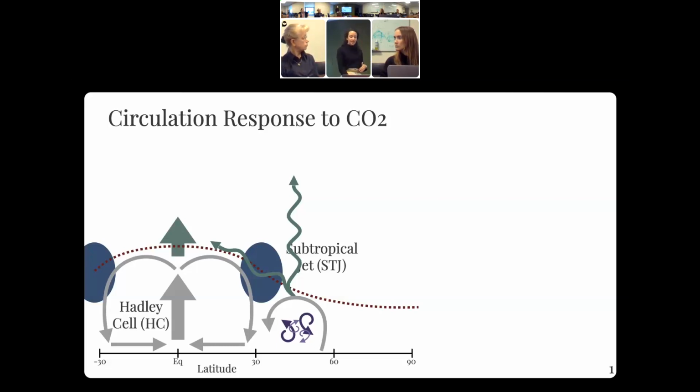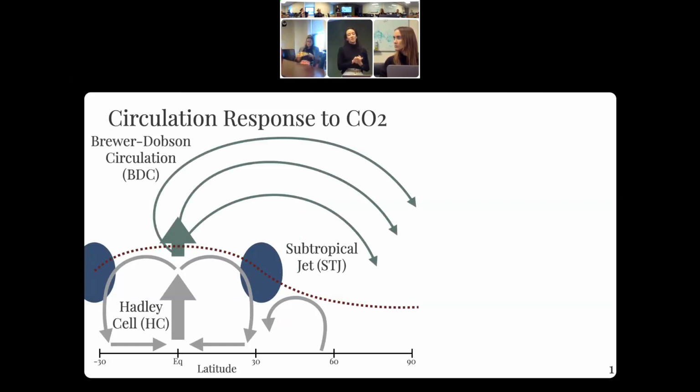And this upwelling induces the stratospheric circulation that we call the Brewer-Dobson circulation. Unlike the Hadley cells, this Brewer-Dobson circulation does travel from the equator all the way to the poles. These are the major features we are focusing on in this talk. In particular, there's been a lot of interest in how these circulation features are responding to CO2, and I'm going to go through all of those responses independently.